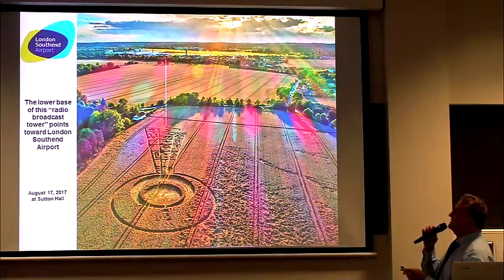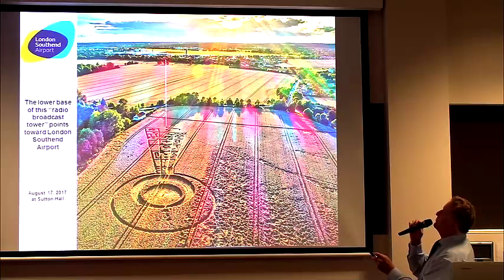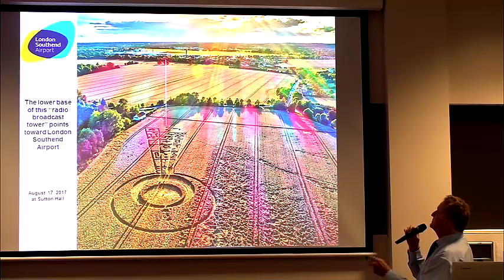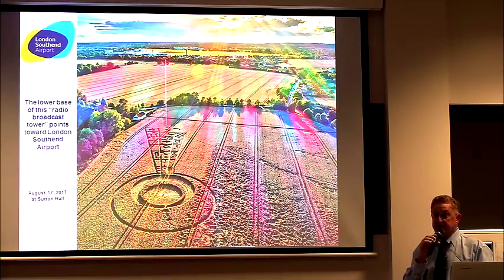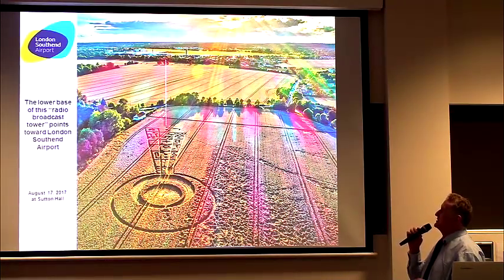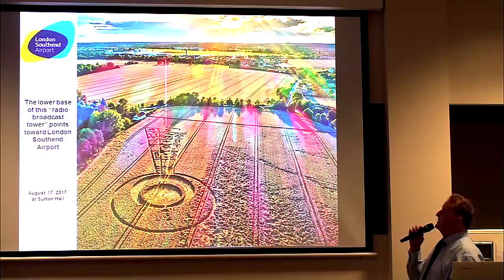And in the other direction, it pointed at the control tower of Southend Airport. And this actually looks a bit like a bird here, doesn't it? You know, that's non-specific damage. So it's really quite amazing, isn't it? This made worldwide news. Did aliens do this? And yes, I think yes, aliens did do this. So I don't think any other possibilities are possible here.